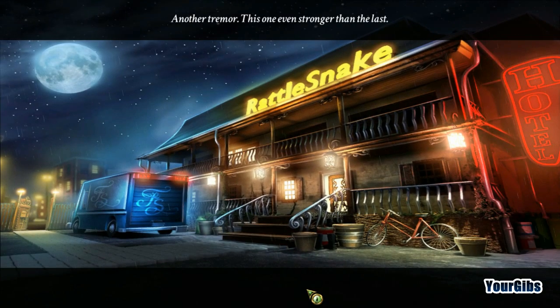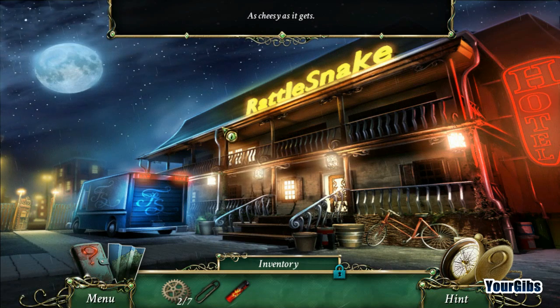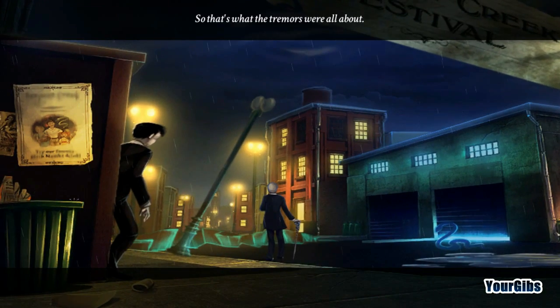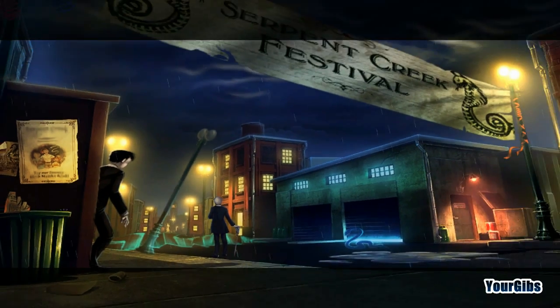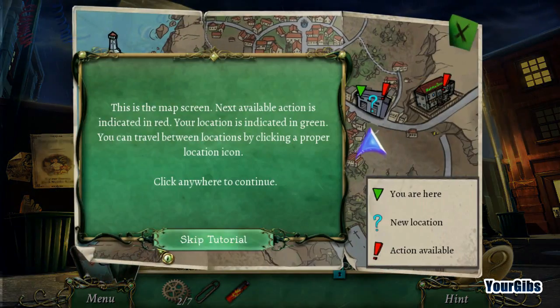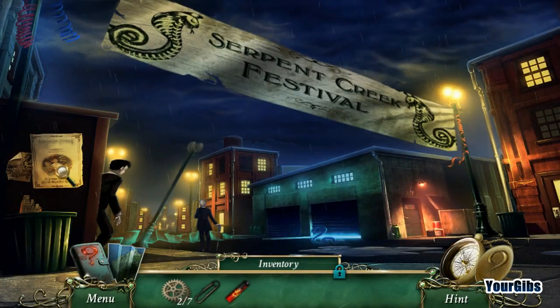Another tremor. This one even stronger than the last. Rattlesnake. As cheesy as it gets. Yep. So that's what the tremors were all about. During your adventure, you may want to use the map. This is the map screen. Next available action is indicated in red. Huh. Yeah, the art style in this game is incredible.